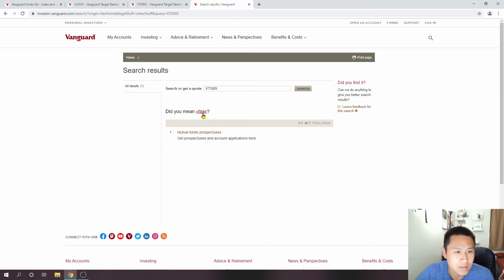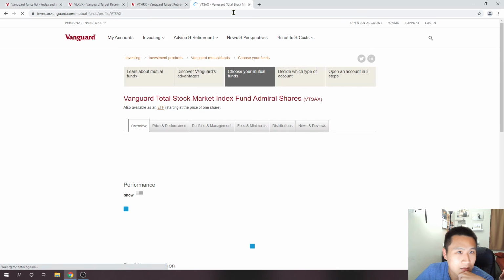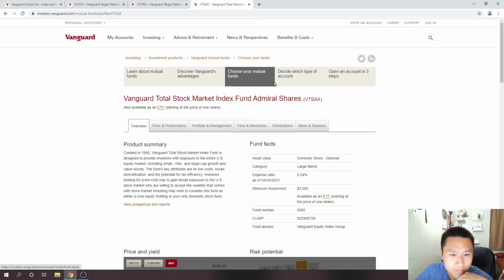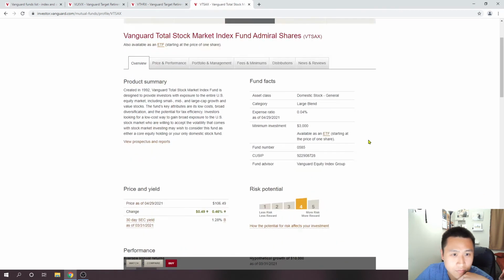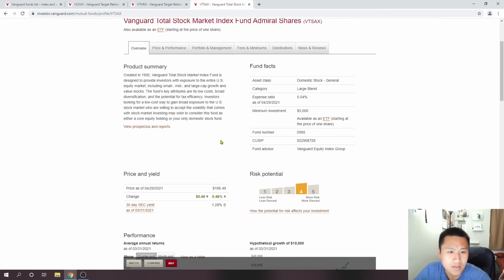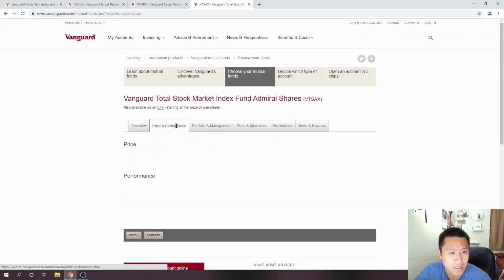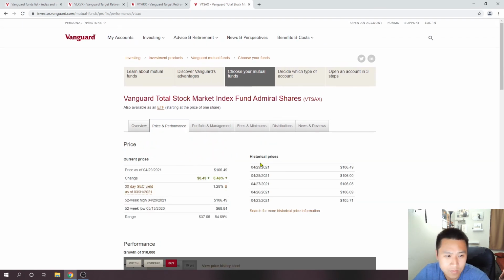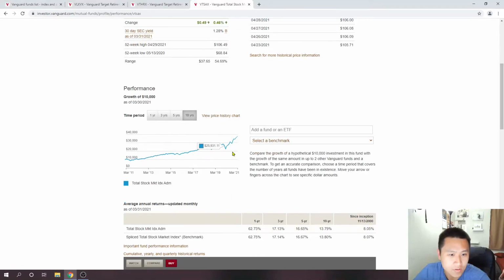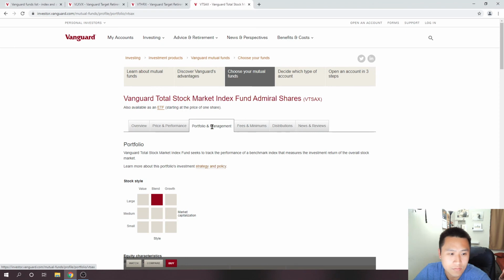And interesting. So it's actually VTSAX. All right. Either way, you saw me trying to essentially get back to this page. With the fund now, I can do some more research on it. And similarly, you can see the price and performance as you saw before, historical charts. But what I want to get at is this portfolio and management.